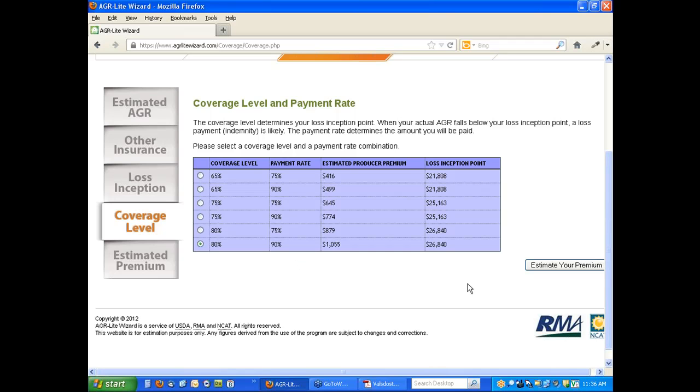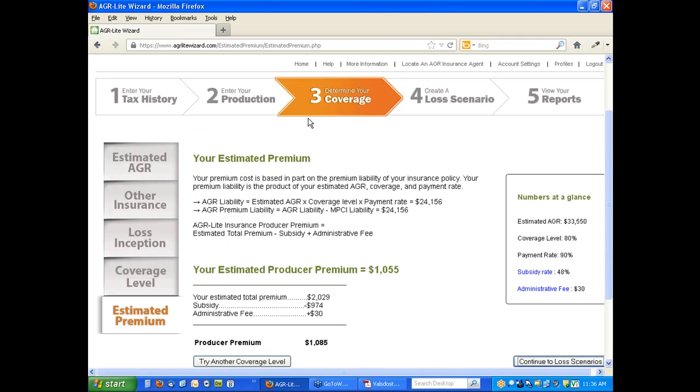And this loss inception point is the point at which the deductible kicks in. Remember, you have 28% of loss from that gross revenue. So in other words, if you buy this high level, until you reach the point of $26,840, until you had that loss from your expected $33,000 or $38,000 coming down, you don't start to see payment until you've gone past the loss inception point. We'll come back and see a graph of that later, which will make it much more clear.